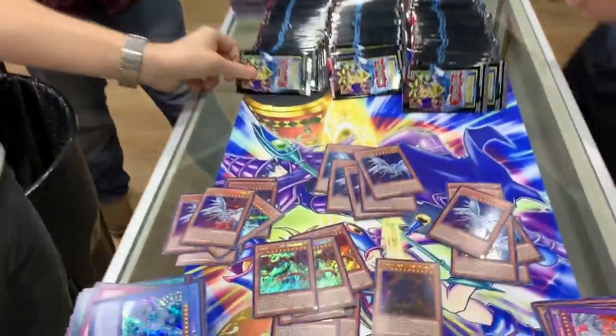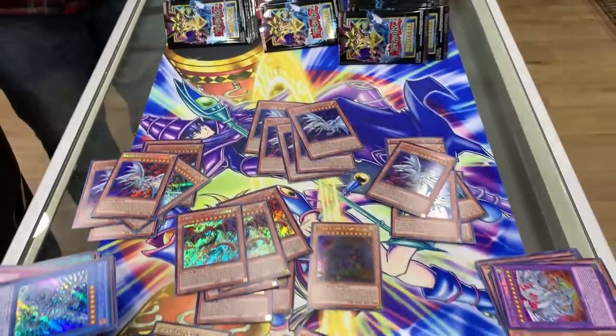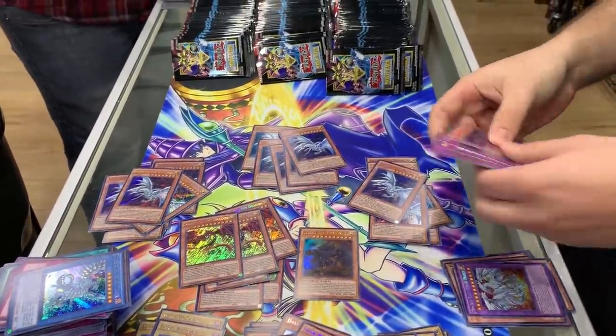Oh, that's a triple! What's that? That was a triple. Okay, same time. Boom! There we go. I like this. This is the alternative game. The Blue Eyes alternative game.